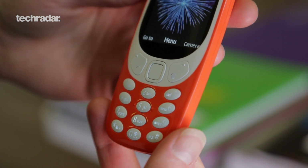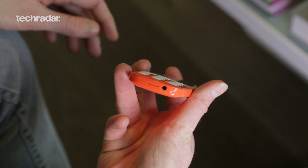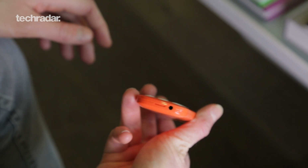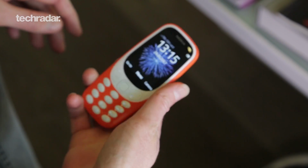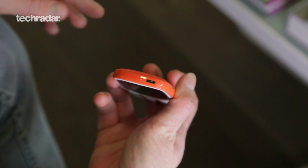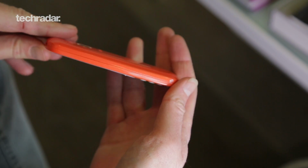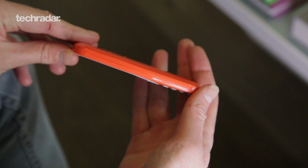We've not yet put this through our in-depth review process, so we can't say if it has the legendary 3310 battery life, but we're being told it's got a month of standby time on the single charge, which will hopefully show out and means that you can keep this going hopefully most of the week without having to top up via the micro USB port on the top. There's no more old school pin charger like you got on the 3310.